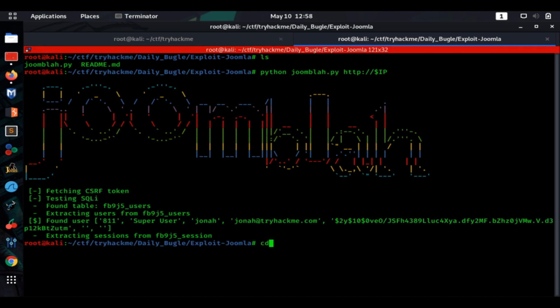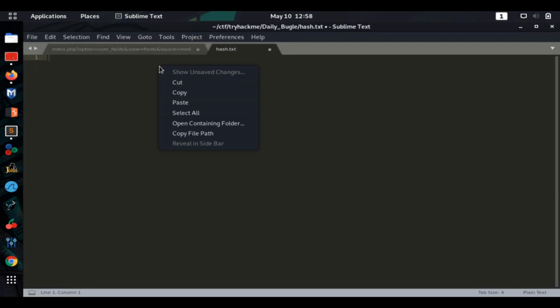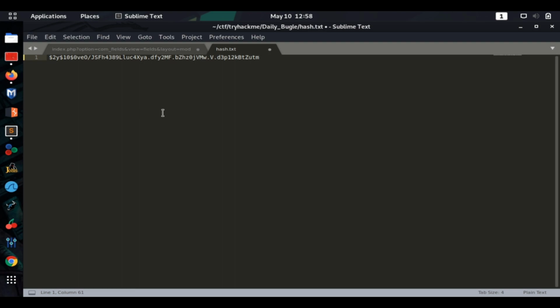So what we'll go ahead and do is cd back here, use Sublime Text to make a hash text file. All right, go ahead and put the hash right here. Save it. All right.